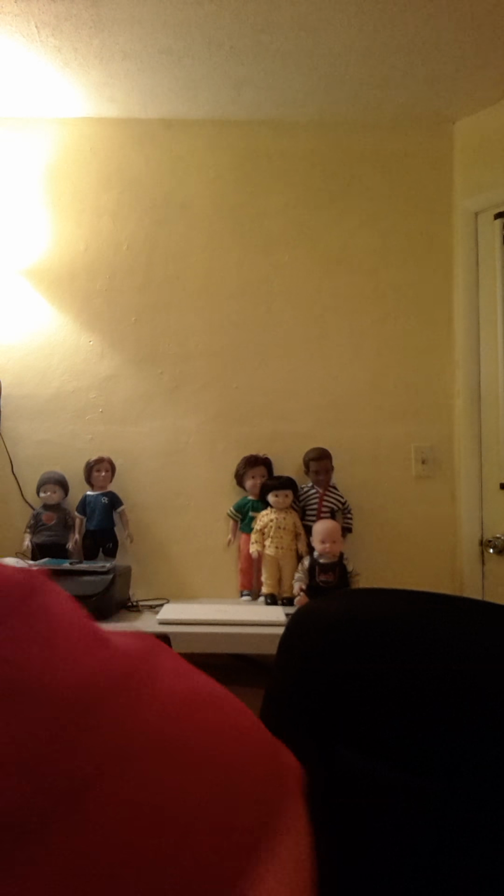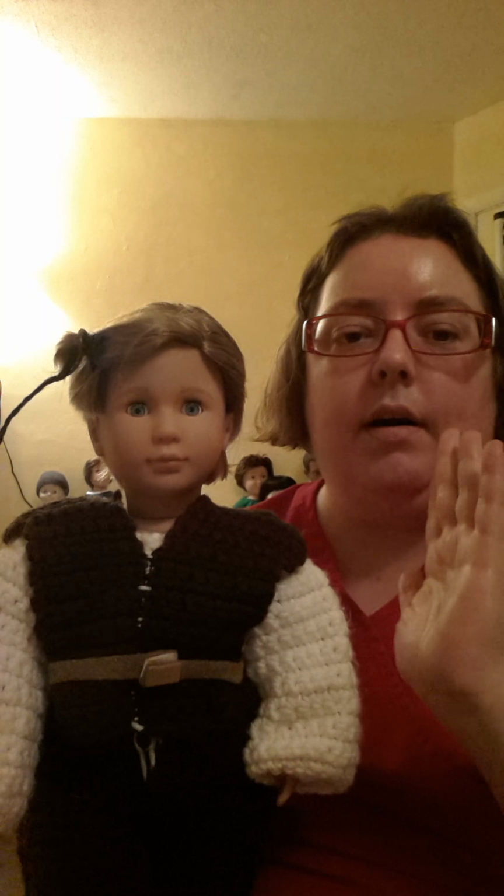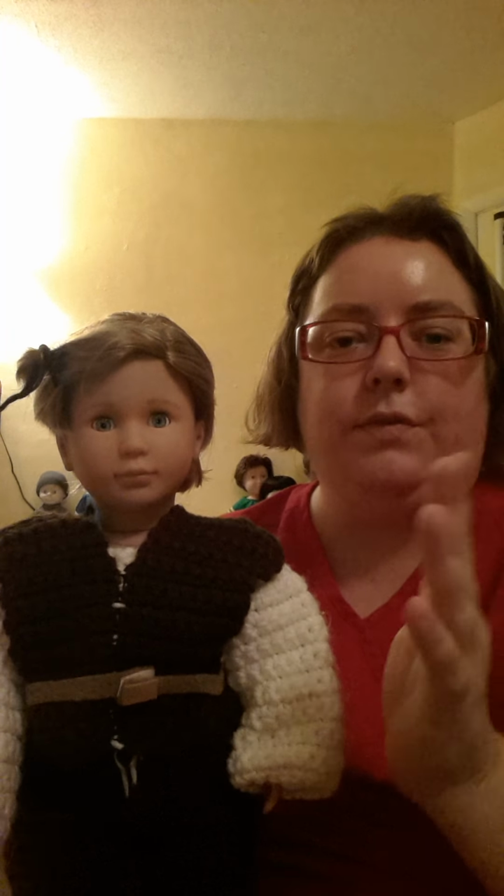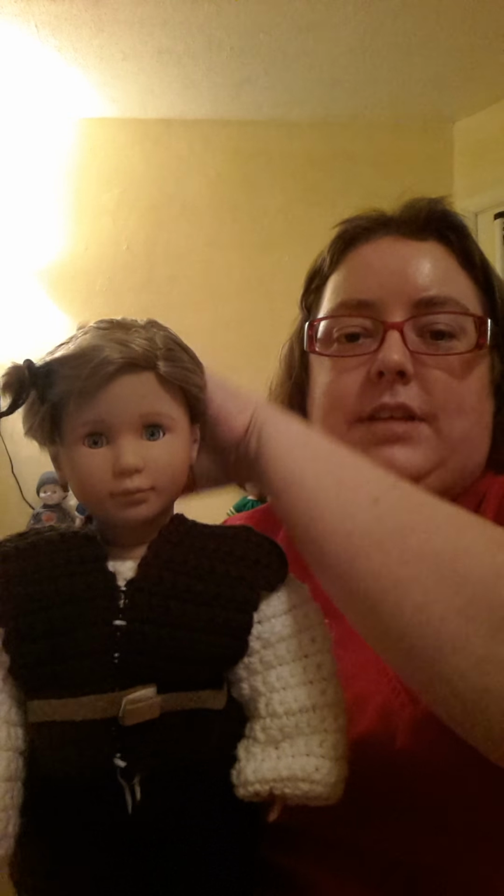Another complaint people had about him was his hair. Now, this is what I've done with him. Raphael has recently had more baths. I've washed him a few times, and I've washed his hair. And I've gotten out the hair gel that they put on him.